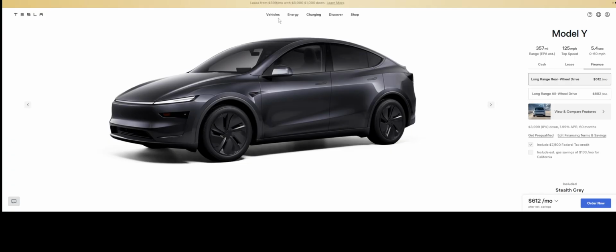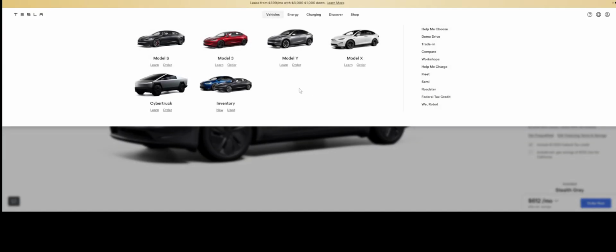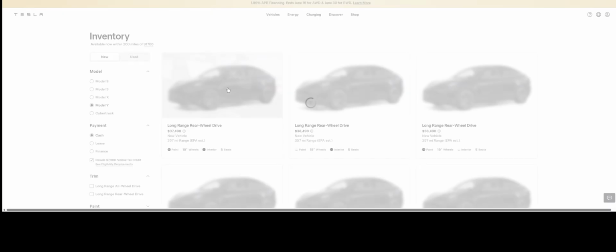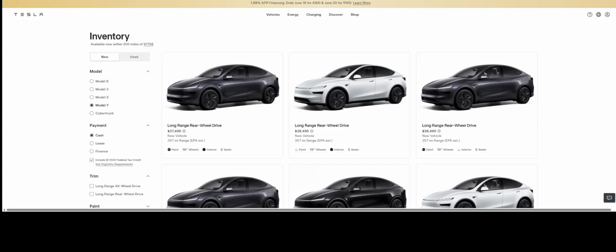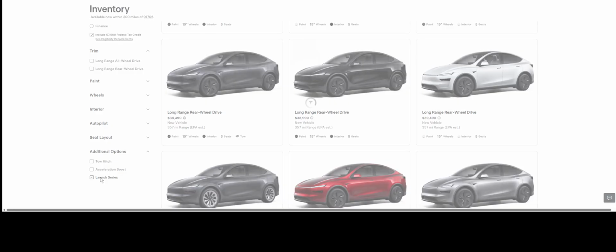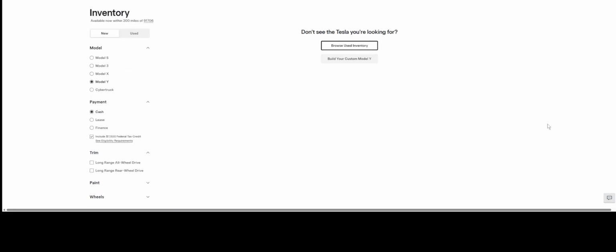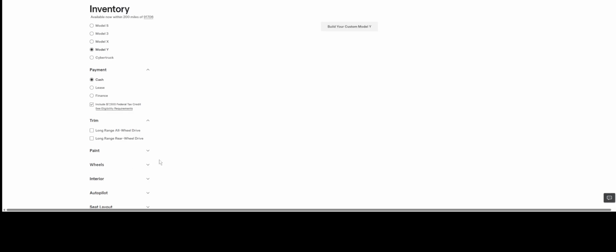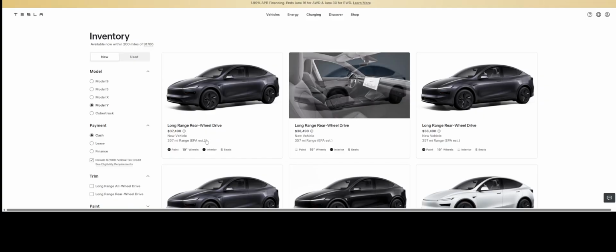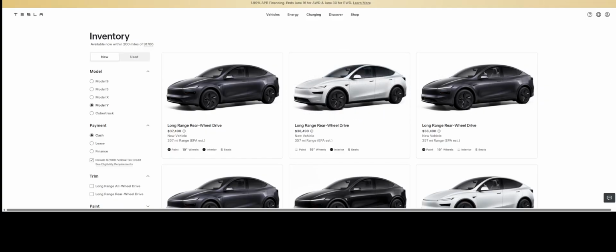So let's see if they have a lot of inventory. The last time I checked, I didn't see any more. The launch series, I guess, is all sold out. All gone. So no more launch series, guys. It's gone for good. So now you have Model Y here. These are all brand new ones.